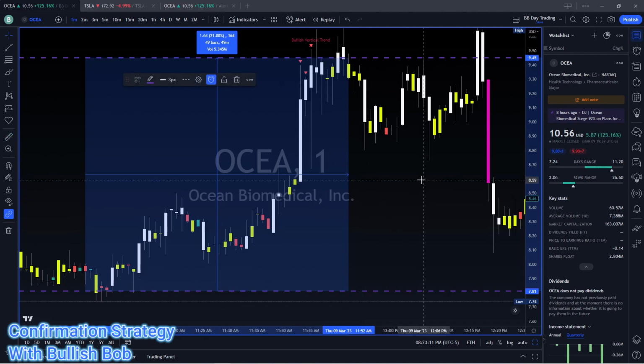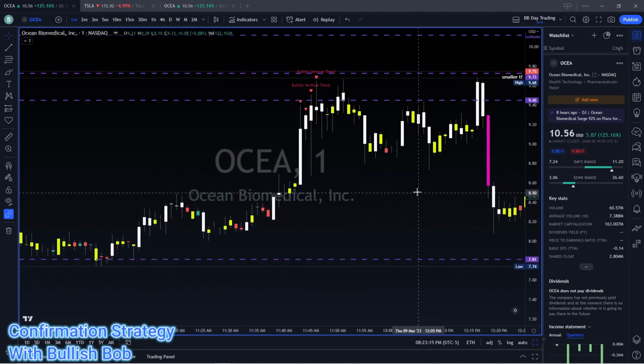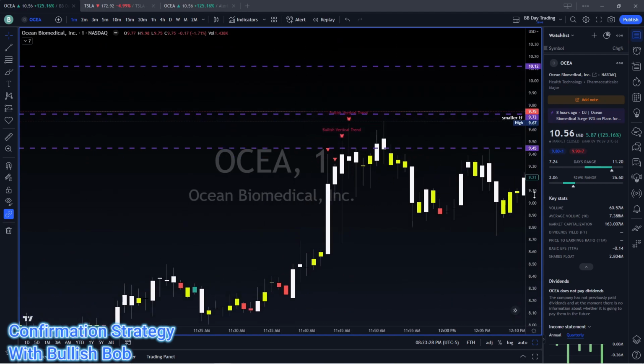This gap had filled before, so we're not looking at this as a high quality setup. But again, it's a 20% trade. If you keep a stop loss somewhere in here, you're giving maybe a 5% stop loss to give a 20% potential gain on the trade. So we grinded up, right? OCEA continued to grind up.